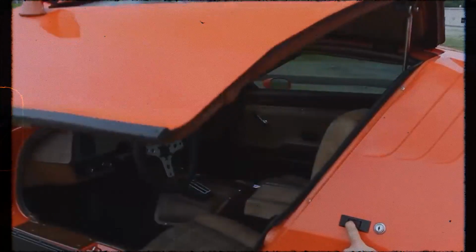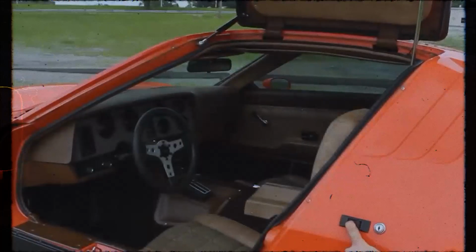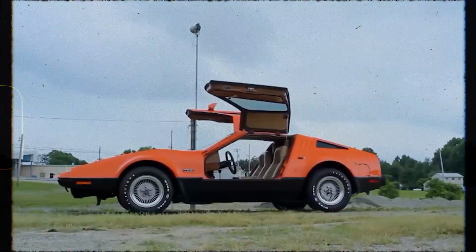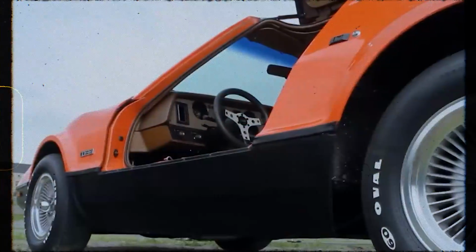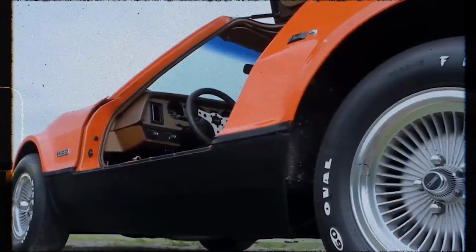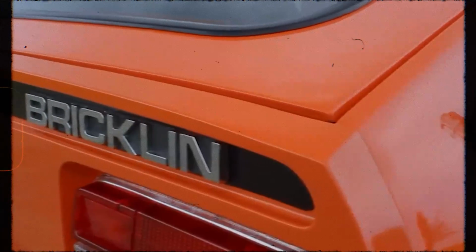The 90-pound gull-wing doors would bend or break under their hydraulic actuators, if they open at all that is, since the buggy electrical system often trapped owners inside. Ugly to look at and ugly to own, that was the Bricklin SV-1.